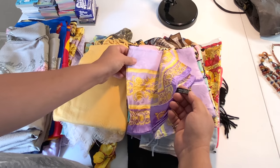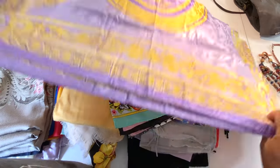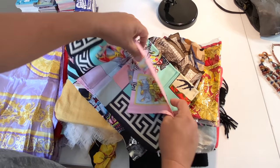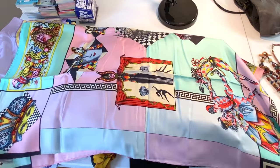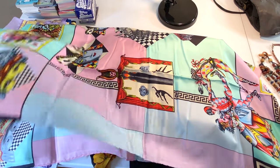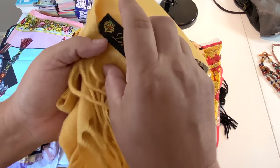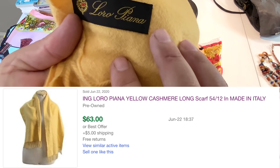Another one, the Seta Silk. 100% Seta Silk. It looks very similar to the other one. Beautiful. This one feels nice. Come on, be a Fendi or something really amazing. I mean, these prints are pretty amazing. Here's a cashmere scarf made in Italy. That's good. Ooh, what's this say? Loro Piana.